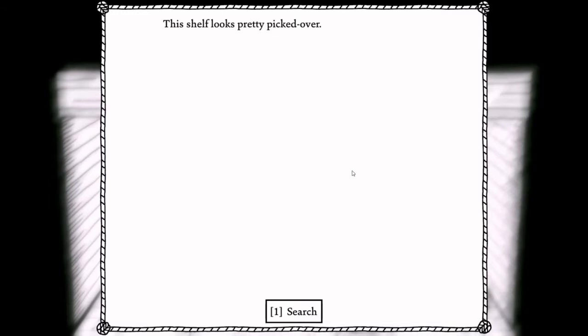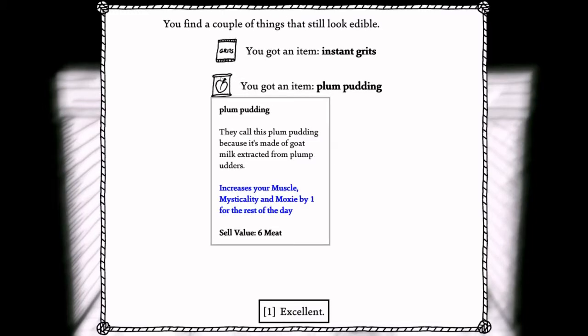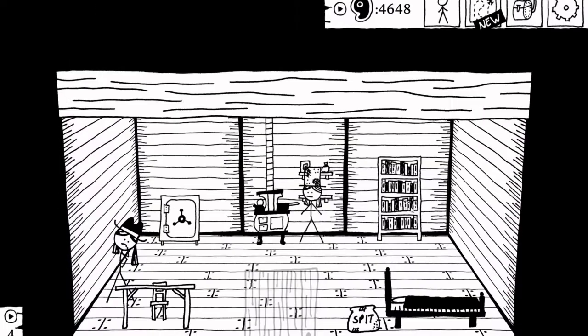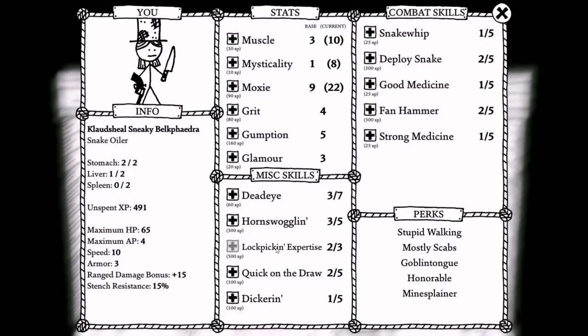This shelf looks pretty picked over. You find a couple of things that still look edible. Beefy. There's a note on the safe reading, "I forgot the darn combination for this confounded thing. If you can open it, you're welcome to what's inside it." Looks like a tricky one. I do not have safe cracking. I don't even have the capacity for safe cracking.